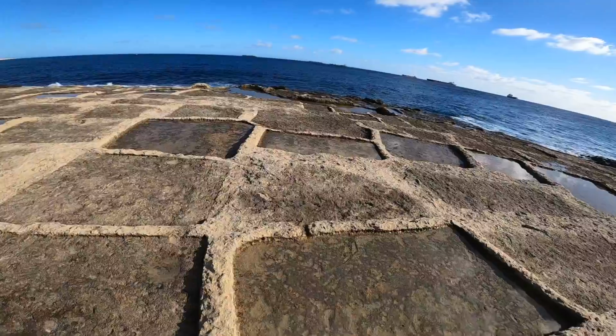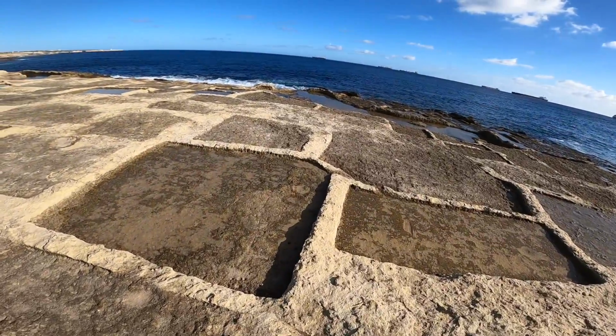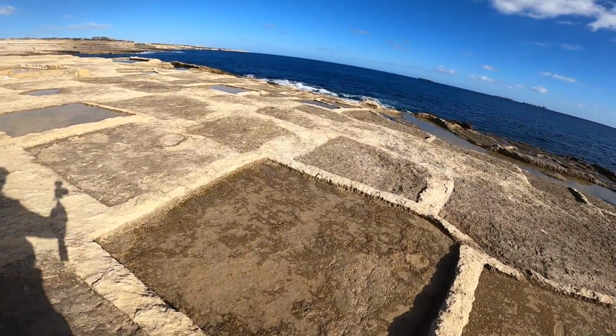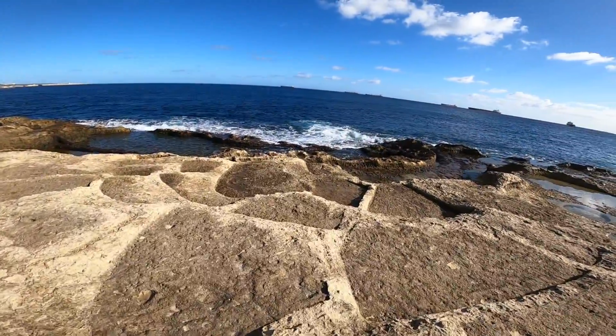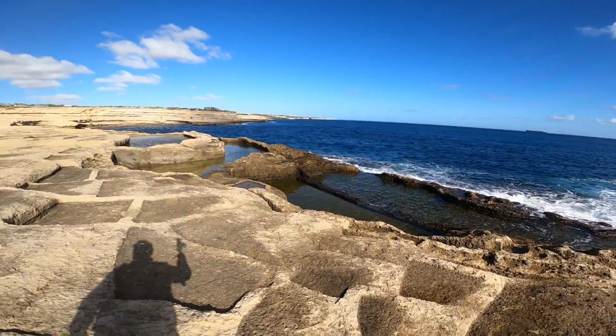These are cut into the rock, so they will put salt water here. With the sun, the water will evaporate, and they will be left with salt. It's very nice. Here, everywhere you look is nice.